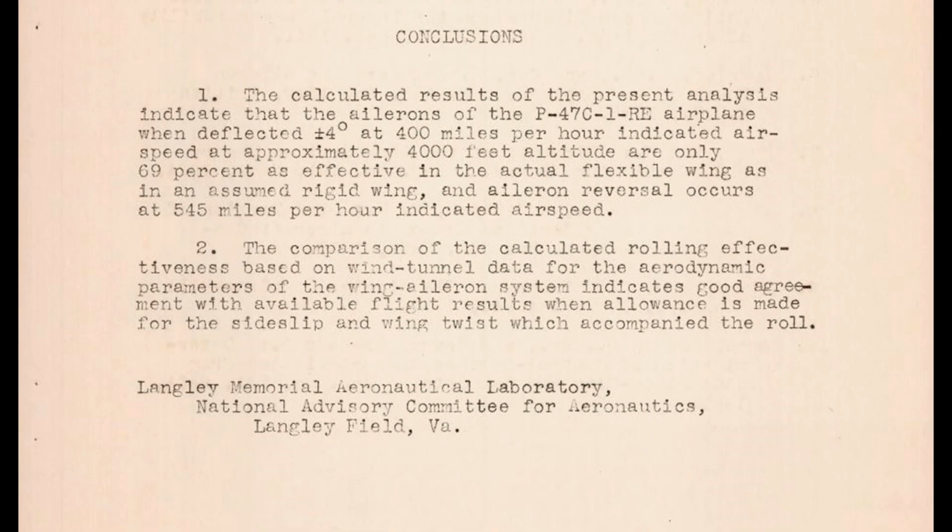So with the tail fixed, what's the next problem? In other words, what's going to break if we exceed 500 miles per hour in our P-47D? Well, it turns out the next problem isn't something that breaks. The P-47 is immensely strong and it just doesn't tend to break. In NACA testing, they found that as with all airplanes, at higher and higher speeds, the ailerons became less and less effective. And in the P-47, at 545 miles per hour indicated, something really bad happens.